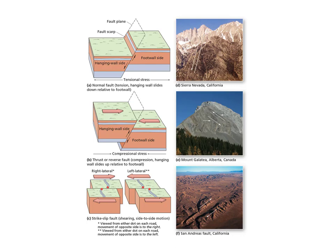Three types of faults are shown by direction of movement along the fault as well as the tilt and orientation of the fault plane. A normal fault forms when rocks are pulled apart by tensional stress. When the break occurs, rock on one side moves vertically along an inclined fault plane.